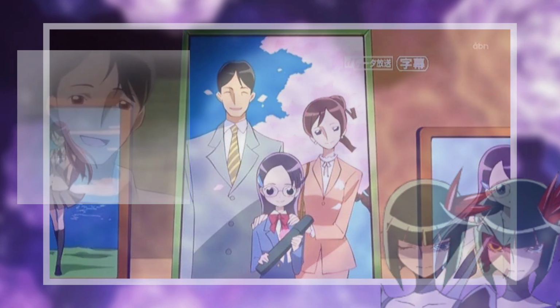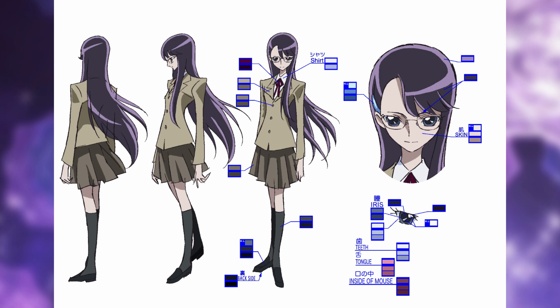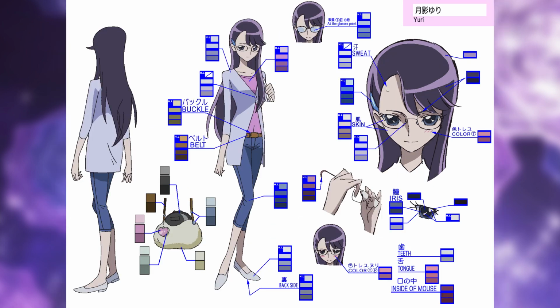Anyway, on to Yuri herself. She's in her second year of high school, so she's much taller but also has a pretty muted palette. Her palette communicates her sad demeanor. I feel like the shawl, jeans, and bag really age her, and with Precure's art style, she could be somebody's mom in that outfit.